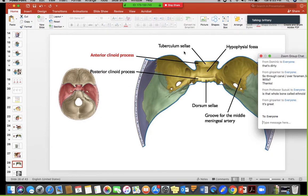Okay, so he didn't label this, so I added it in. This is the anterior clinoid process, and then also you have posterior. And so the way this was taught last year was they just said that this was the sella turcica. So if you see hypophyseal fossa or sella turcica, you'll see this called either one.